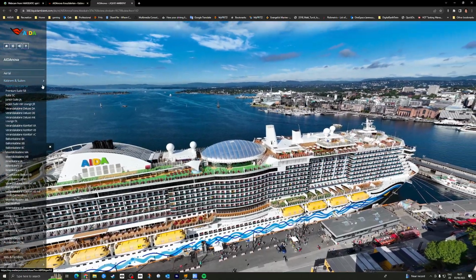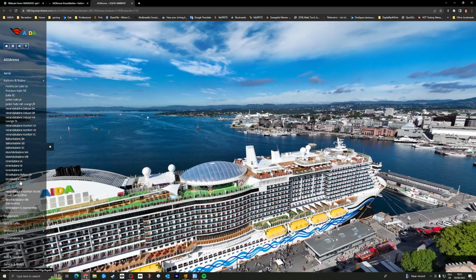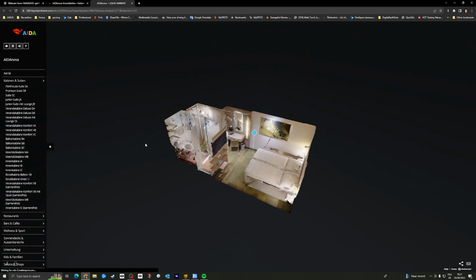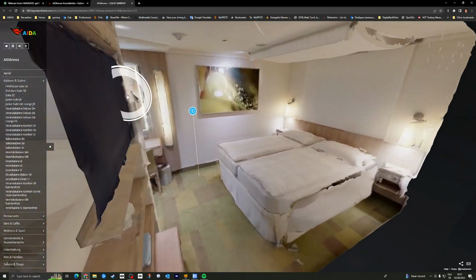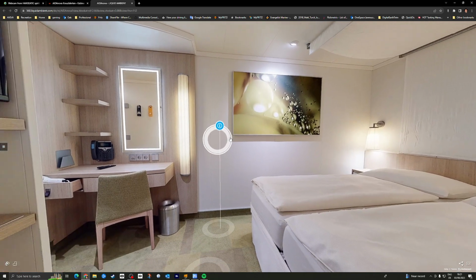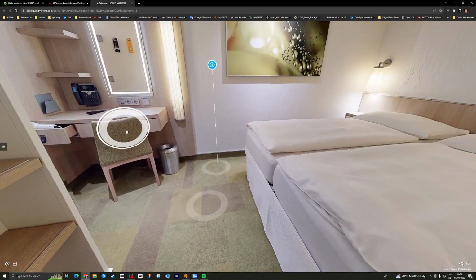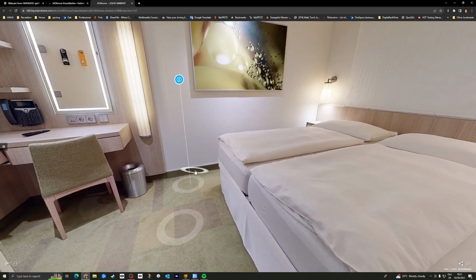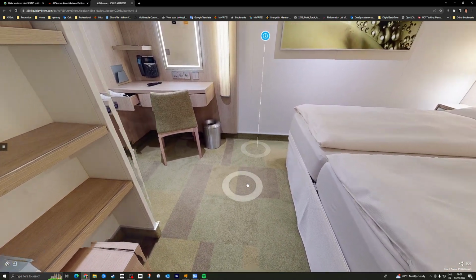You can go to pretty much all of the public spaces on these vessels and have a good look around. So here's the full list of every type of cabin. So let's just go to an inside one, something that's a little bit more basic. And yeah, you see there that you get this 360 walk around. And this is what, of course, the property market use pretty much for every single thing that's on the market these days.